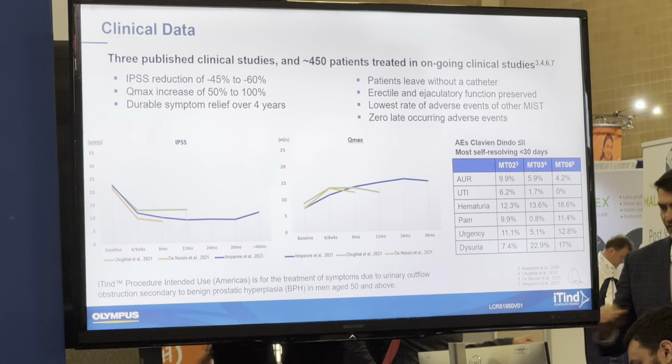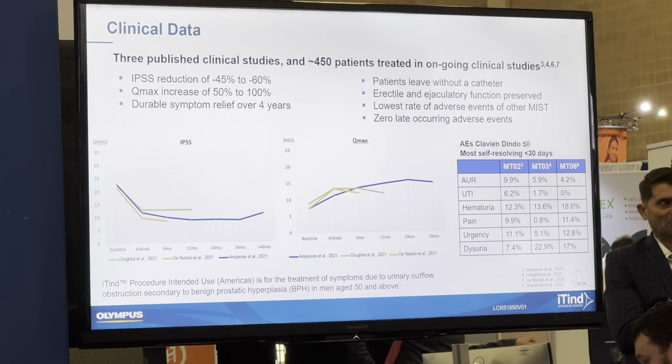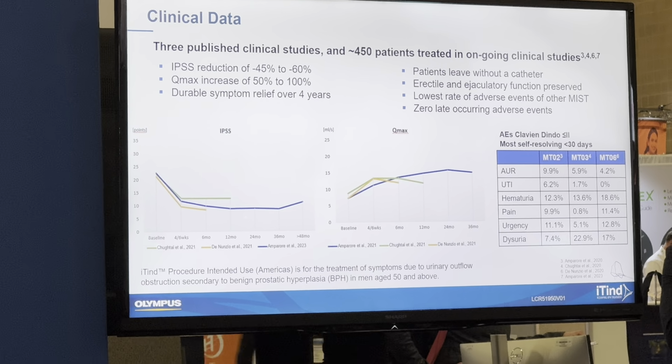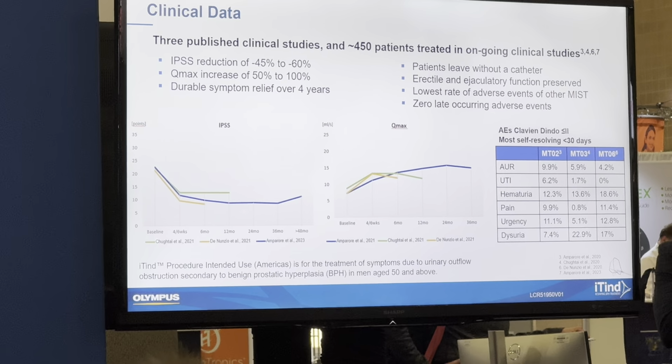And what we can see here is, first of all, very significant symptomatic relief, similar to what you would see with other minimally invasive technologies. A reduction in IPSS of about 60%, a significant improvement in Qmax. In one of the studies, we even saw over 100% improvement in Qmax.